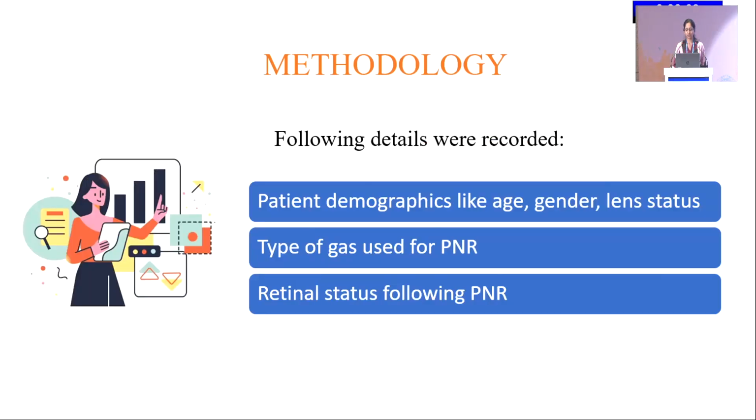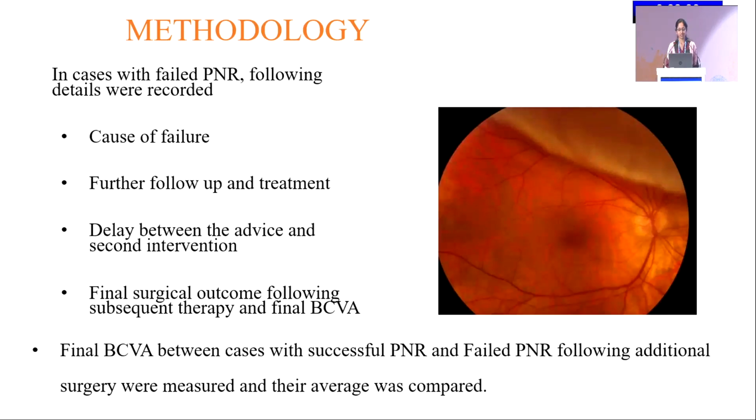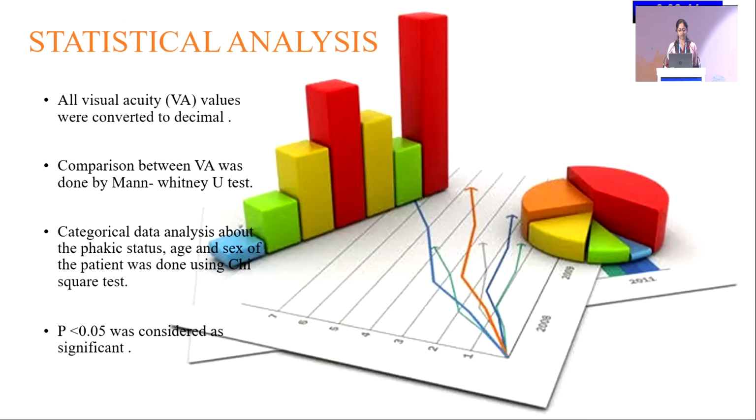We recorded patient demographics like age, gender, lens status, the type of gas used for PNR, retinal status following PNR. In cases with failed PNR, we recorded the cause of failure, further follow-up and treatment, delay between advice and the second intervention, the final surgical outcome following subsequent therapy, and final BCVA. Final BCVA between cases with successful and failed PNR were compared. Comparison between visual acuity was done by Mann-Whitney U test, and categorical data analysis was done using chi-square test.